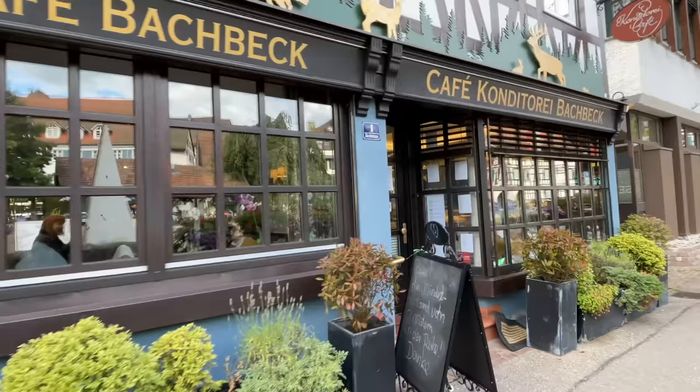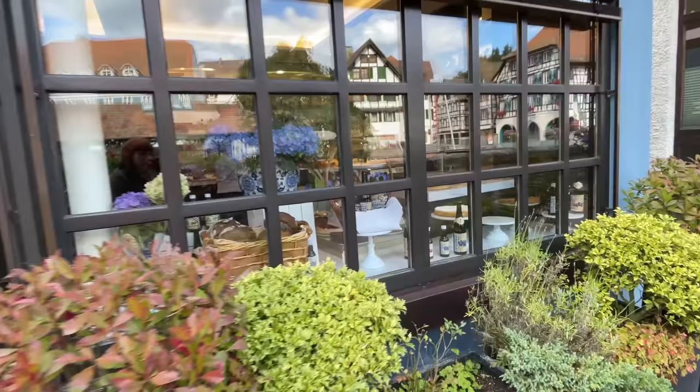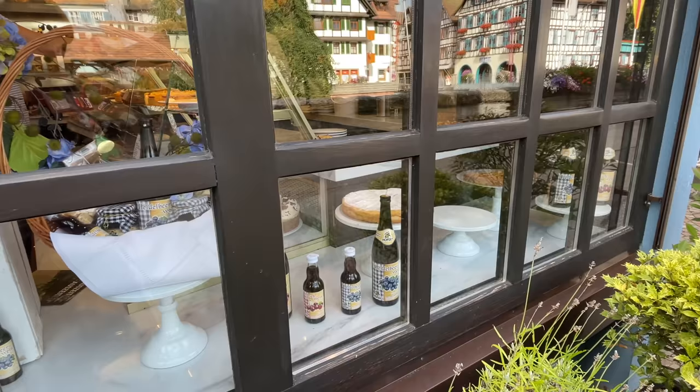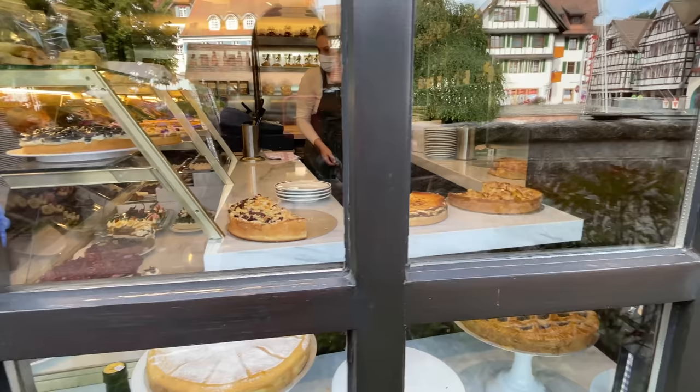Café Konditorei Bachbeck. Let's see if we can spot some of the caves. Oh God, I had to catch my breath for a second because I thought the woman didn't want to be filmed, but she was fine. Look at this, so amazing. This is a wonderful old town. We just love it. Just look at the houses. They are stunning.